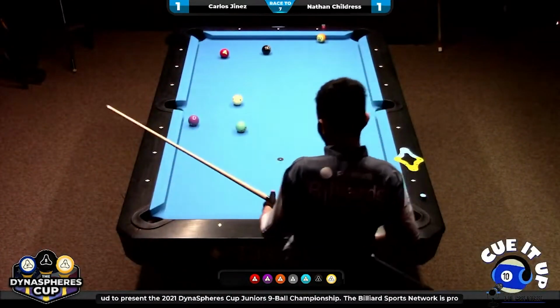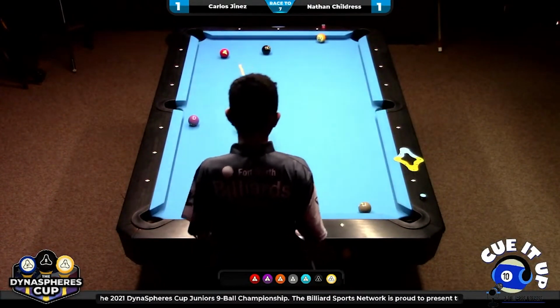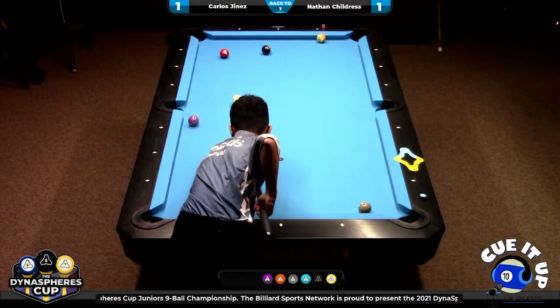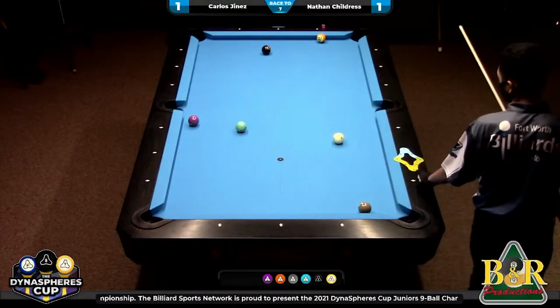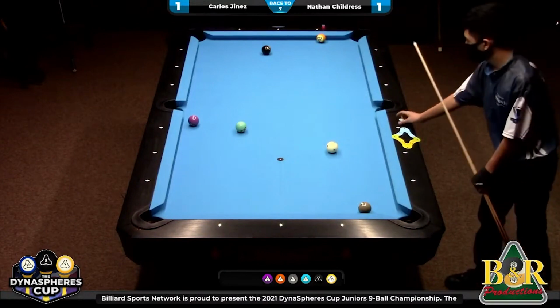So we're all the way through here. Yes, it is 15 through 18 in this bracket, but there is also a 14 and under. So two separate brackets for this weekend. Yeah, and we're playing them simultaneously here, so at any given time you may see a 14 and under match or a 15 to 18 match on the TV table.